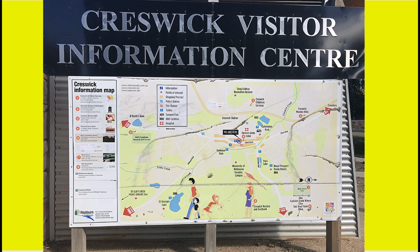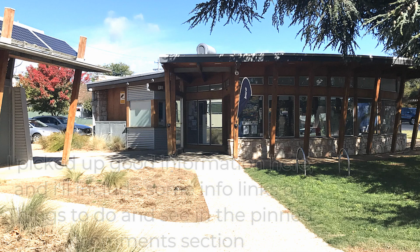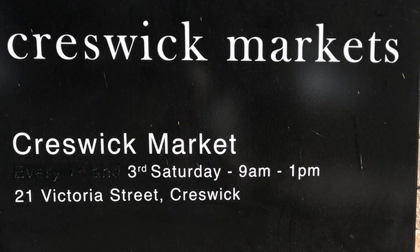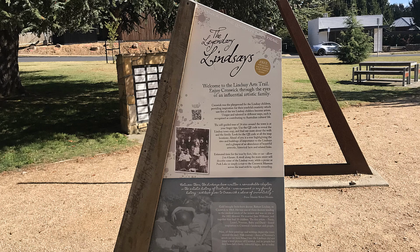Looking for the toilets or some information on what to do and what to see whilst in Creswick? Go to the Creswick Visitor Information Centre. On the third Saturday of the month, we've got the Creswick Market. Be there between 9 AM and 1 PM.